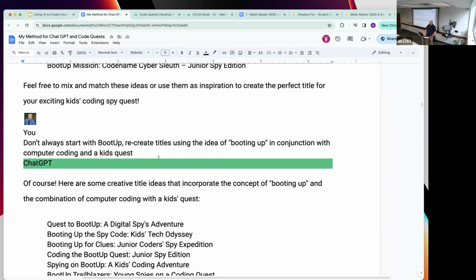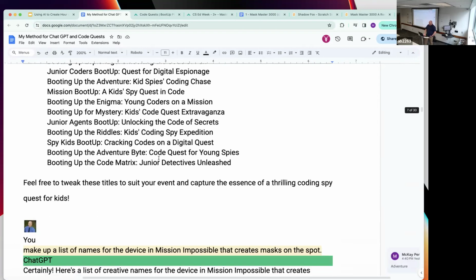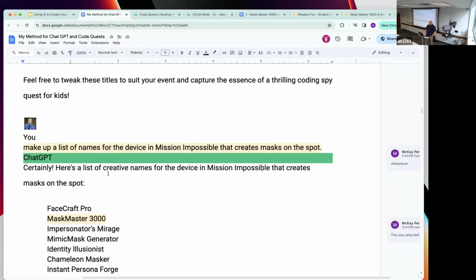So I still feel like this is my creation. I still feel like this is my work. But a lot of the ideas, I knew what I wanted, but I didn't want to take the hours of time thinking and writing and thinking. So this was a really good opportunity for me to just prompt it to give me some ideas.